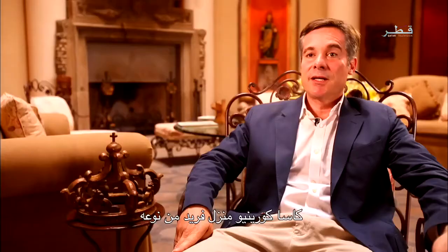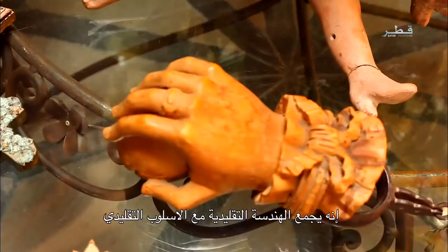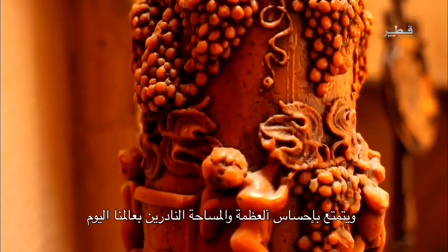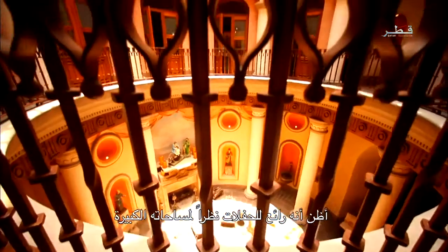Casa Carino is a very unique house. It combines traditional architecture, traditional style, and also has a sense of grandeur and space that is rare in today's world. I think it's great for entertaining.